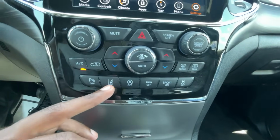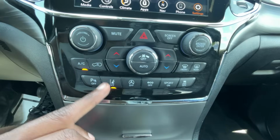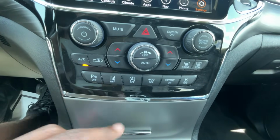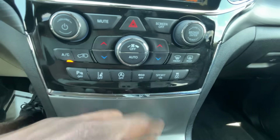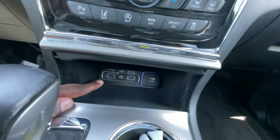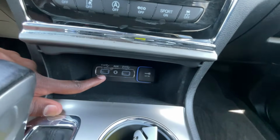And then you also have your lane sense. You can turn that on or off. The parking sensors, auto stop, eco mode, sport mode, then your traction control. Then back here you have your USB ports and then an aux input and a 12-volt back there.